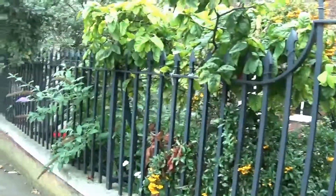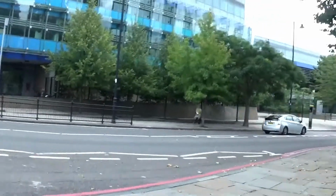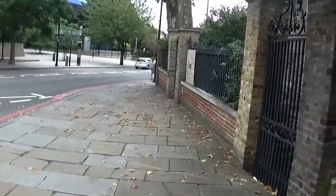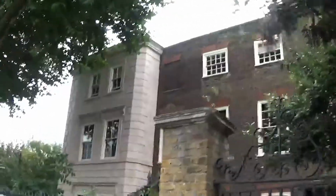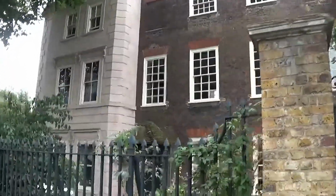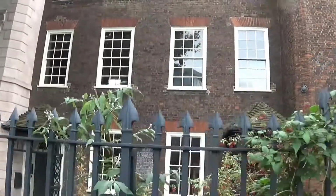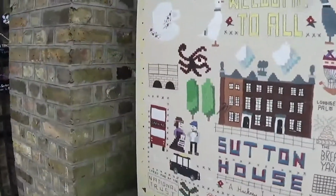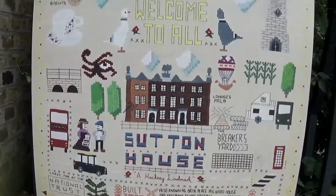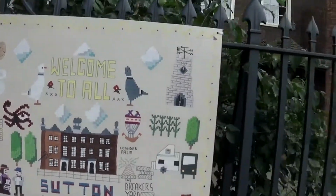Might as well put you guys out of your misery and let you know where we've come to visit today. So you see this? This is Sutton House. Now I saw this on the website. It's £6, I think, or £6.50 to get in, I believe. One of the reasons I decided to come here is because I wanted to go somewhere I haven't been before.